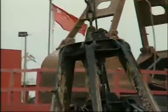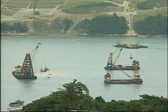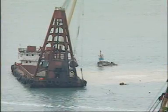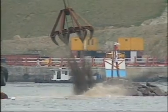The island was then formed by placing more than 500,000 cubic metres of rock and sand fill. Its location took advantage of a high point in the underlying rock formation, which reduced the quantity of fill that would otherwise have been required.